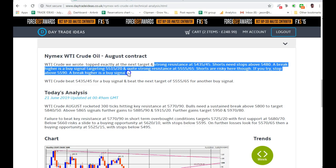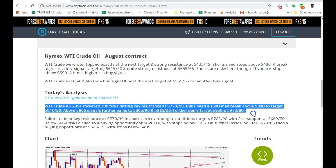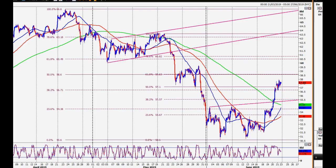The break high was a buy signal. In the end, we beat that 54.35.45, reaching all the way as far as 55.65, and then beat that for the other buy signal. The key resistance now for oil is 57.70, 57.90. So bulls need a break above 58.00 for a move higher. We didn't get that. On Friday, we topped at 57.98. So clearly that resistance is holding.